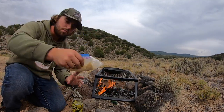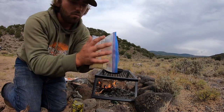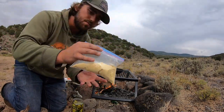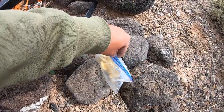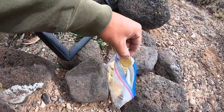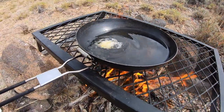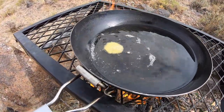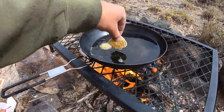We're gonna mix them around, make sure they get all coated. Hopefully enough of the fish fry will stick to it, so there's actually gonna be a crispy coating on the outside. Take one of our pickles, see if our oil's hot enough. I think it is. Oh yeah, it's hot enough. Look at that. Sweet. Start dropping them in.